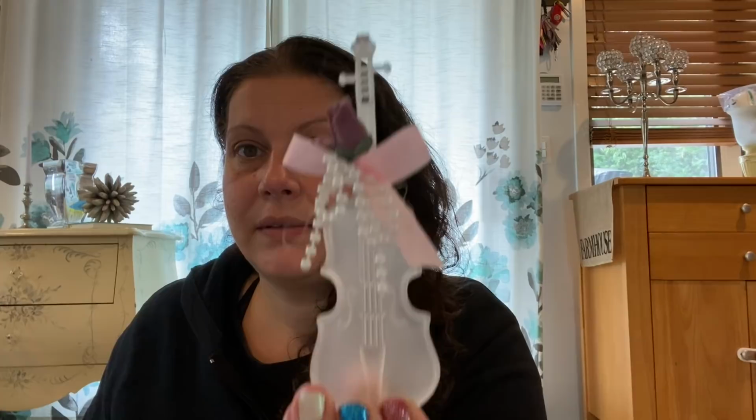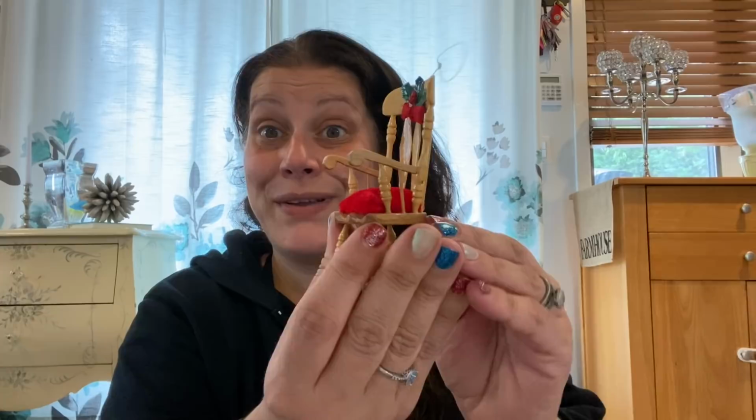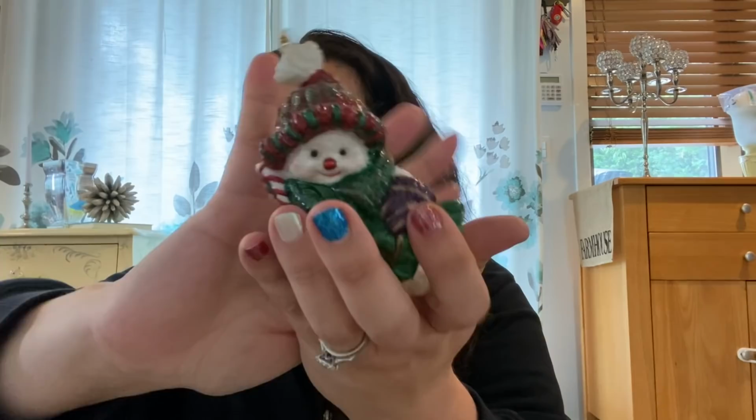And then we have this little acrylic guitar. Violin. Told you I'm tired. And then we have this rocking chair. This says made in China. This little wooden rocking chair. This would be great for a memorial lantern too. That's so cute. And then we have this, made in China. Looks old though. I don't know. This like blow molded snowman. These are all in beautiful, beautiful shape.